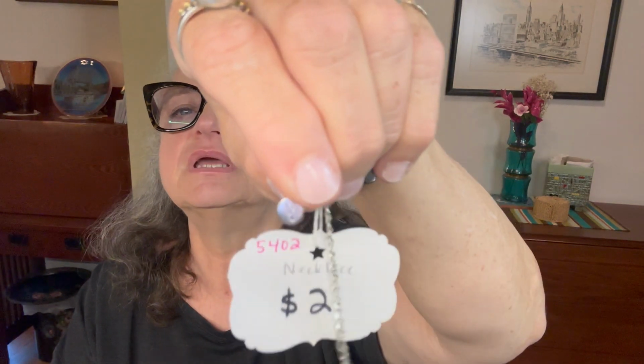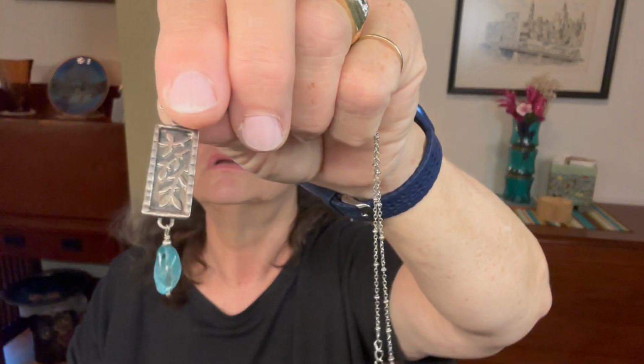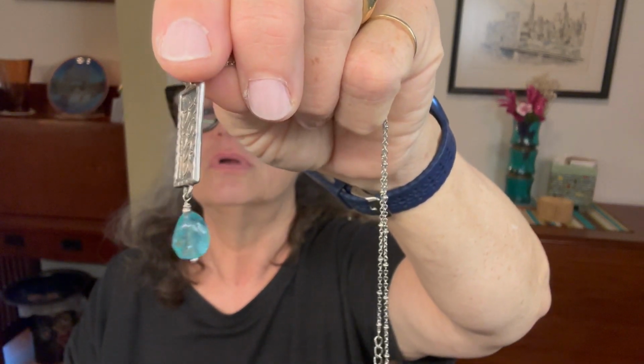But very pretty. I don't think the chain is sterling, but the chain has Venezia jeans. So I think somebody maybe cobbled this together. So I need to find a nice sterling chain for that. I probably have one for sure in my jewelry makings. But I thought for $2 that was a gorgeous pendant. I'm not sure what that little, maybe it's an aquamarine, I don't know. Feels cool, but not sure. So that was the first piece.